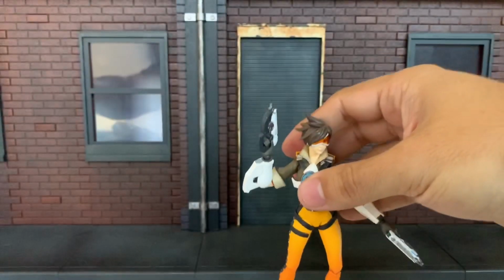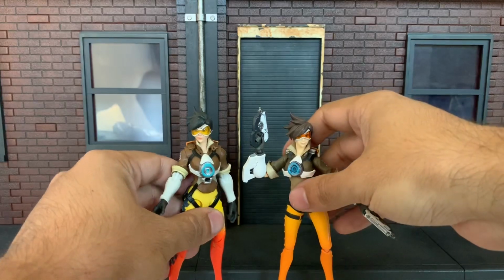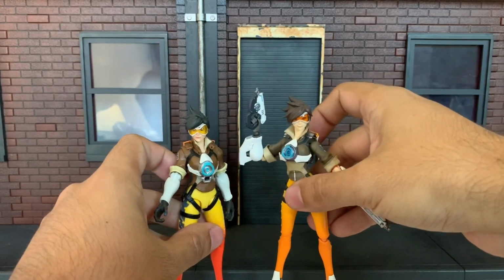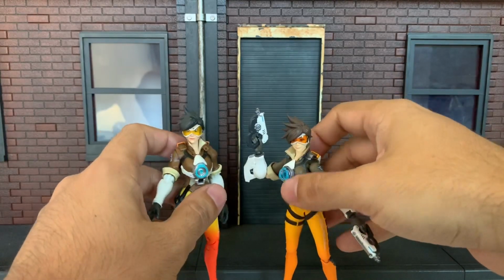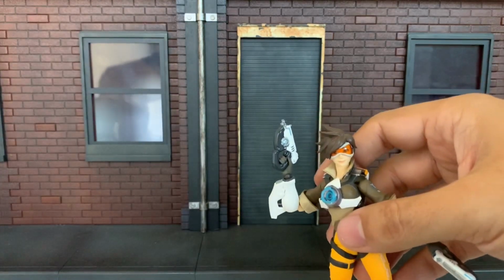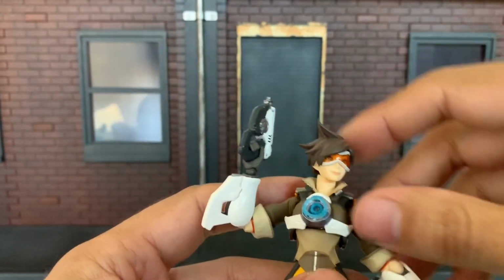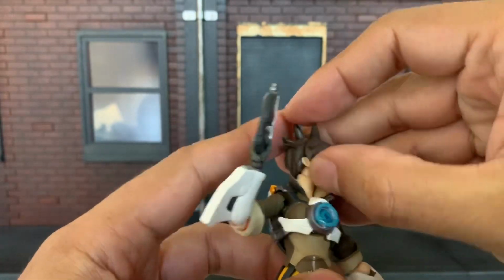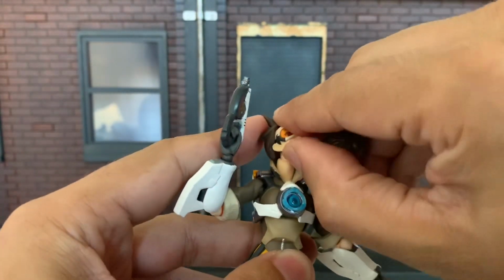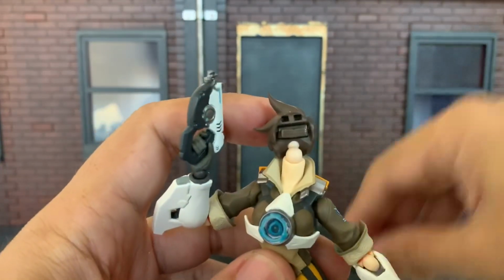You saw real quick. Again, please reference the other video. This one's a little taller, the Hasbro one. Different colors. I guess this is closer to the source material, with the orange visors and stuff. But this TRACER comes with multiple faces. Figma just does that. So again, you're getting what you pay for. Remove the hair there, just pop the face right off.